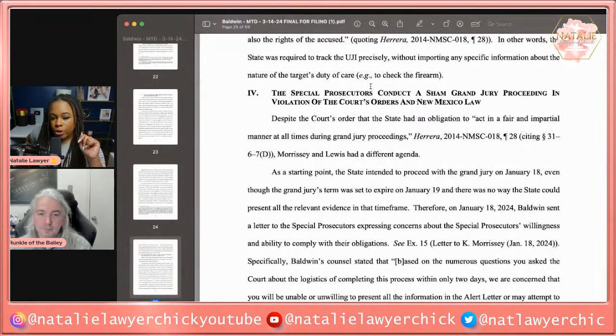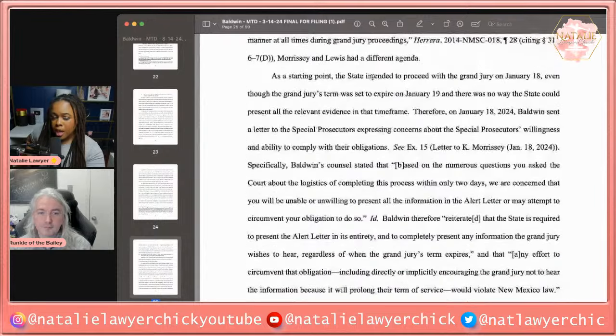Despite the court's order that the state had an obligation to act in a fair and impartial manner at all times during the grand jury proceeding, Morrissey and Lewis had a different agenda. As a starting point, the state, it's very dramatic. You know, Ian, I have to agree with you. It's very dramatic. As a starting point, the state, they're really spitting it hard.